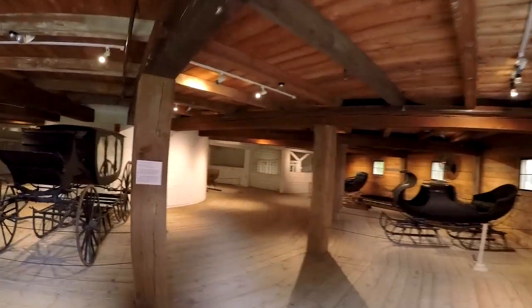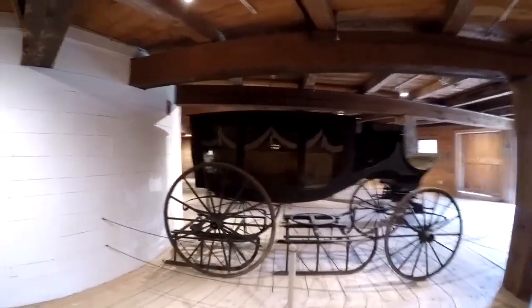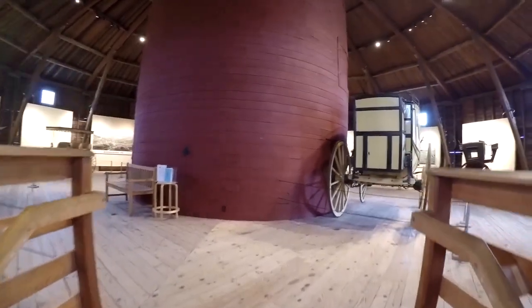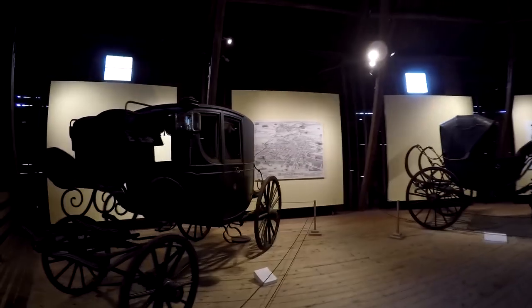More carriages. This is a hearse, by the way, in case you didn't notice that. Let's go up the stairs. More very big and ornate carriages.